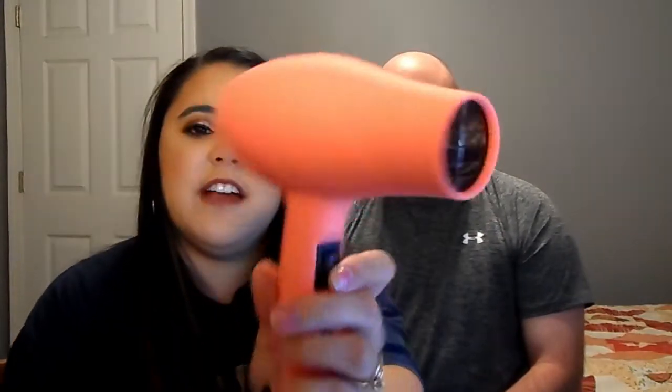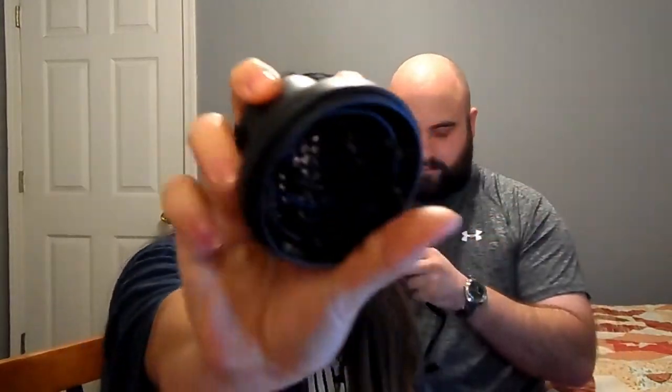Alright, so this one is by PYT. It's the Mini Turbo On The Go hairdryer. These came in different colors, but with the hairdryer, the salmon. So I'll put that in there. This is the hairdryer. So cute. And then you also get the little diffusers as well. And it comes in this little nifty bag. How much do you think for the hairdryer and the two? $38.